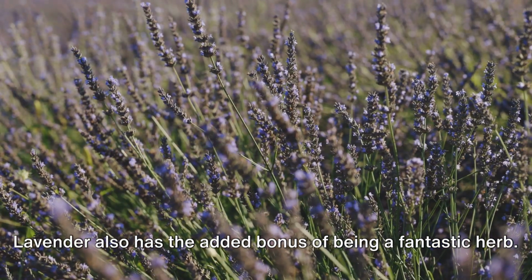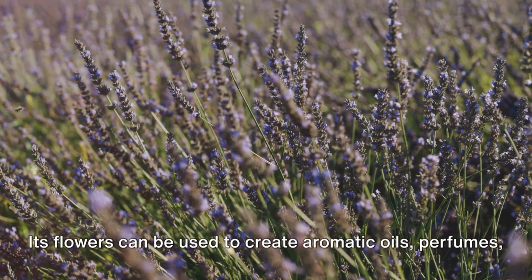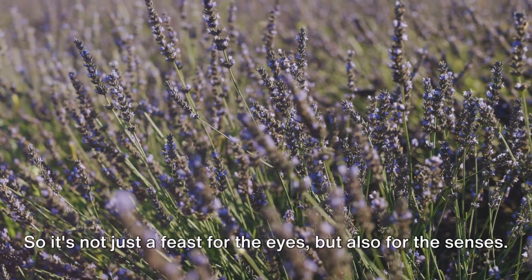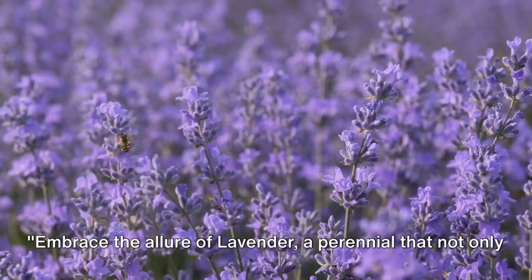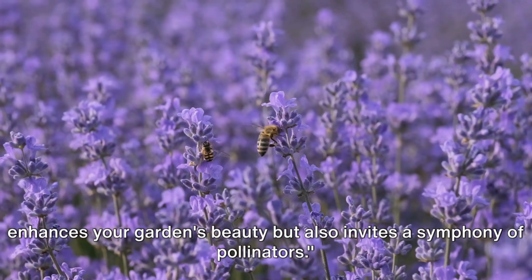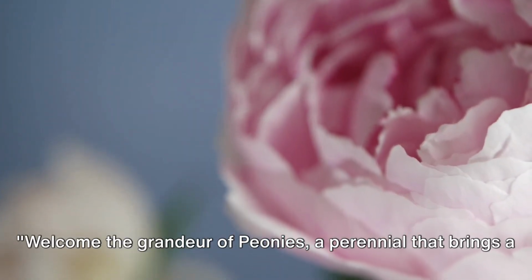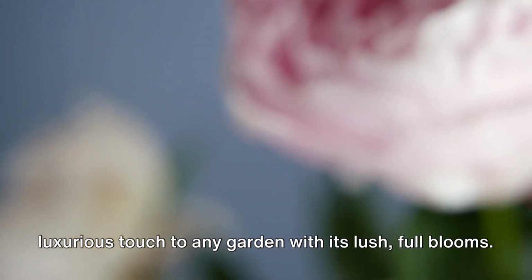Lavender also has the added bonus of being a fantastic herb. Its flowers can be used to create aromatic oils, perfumes, and even culinary delights. So it's not just a feast for the eyes, but also for the senses. Embrace the allure of lavender, a perennial that not only enhances your garden's beauty, but also invites a symphony of pollinators.